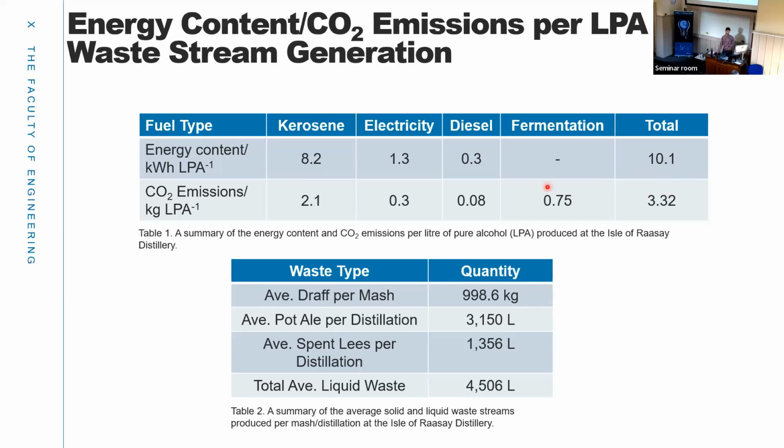And if you also include the CO2 from the fermentation process, which is somewhat taken into account when the barley is grown, we're at over 3 kilograms of CO2 emitted per litre of pure alcohol made. We also have quite a lot of waste. So this is per mash. So if you want to work out their daily waste, you just multiply all of that by 2. They do 2 mashes per day. So we were looking to see if there was a way of converting some of this waste into hydrogen that they could then use to displace kerosene within their boiler.